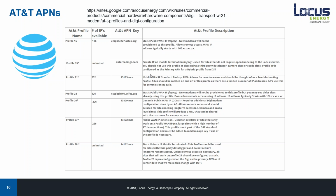So Profile 19 has a private APN that has no remote access capabilities. It tunnels directly to our Amazon Web Services cloud database. So this is everything that is, Elegate 120, 320 will be on Profile 19. We do have some really old CNI projects on Profile 19. If it's on Profile 19, there are some options to switch APNs to potentially have that work for remote access, and I'll get into that in a little bit, but I think we're all pretty familiar with that. But just to give you some background on Profile 19.